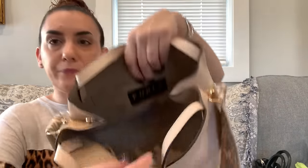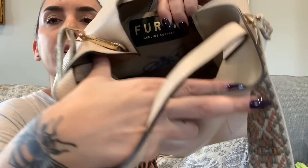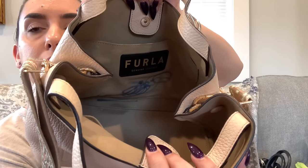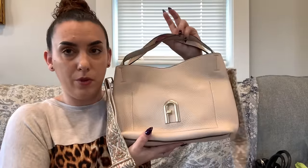And Rent the Runway did mark up the interior. Right, jeez. You see it? All in there. But there's your Furla genuine leather with your slip pocket. And there's another slip pocket with a zipper pocket there. That's a little fuzzy from the paper. So there is marker right there. Otherwise, it's in really great shape. Little mark on the back and a teeny bit of wear on each corner. Nothing really serious at all.